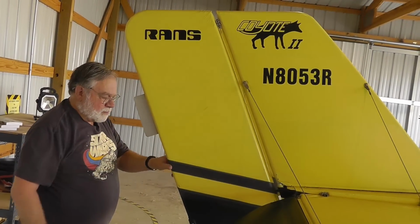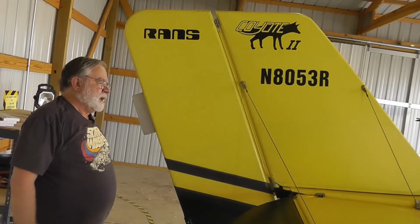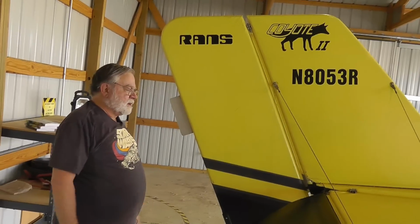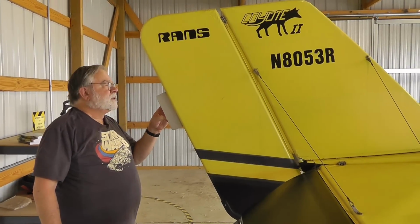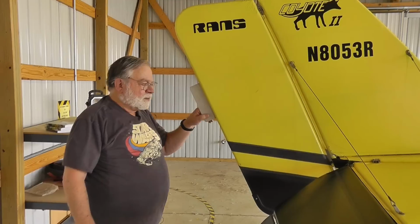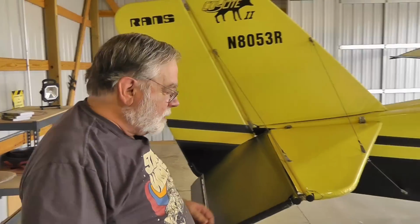The rudder doesn't move much here because it's connected to the front wheel. And when the front wheel is on the ground, you can't turn that very much. This is the rudder trim. And if you need to move it, you can move it here. We haven't moved it at all.